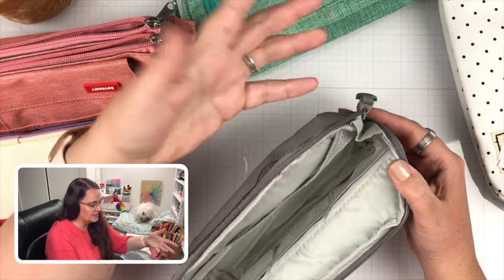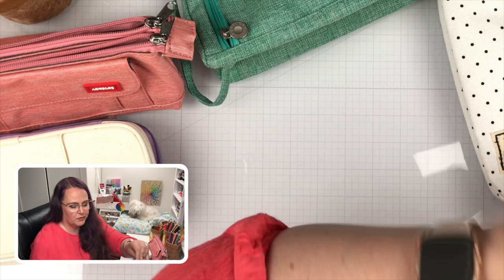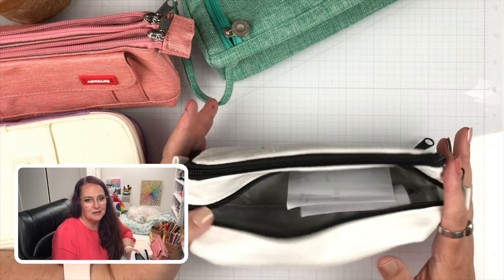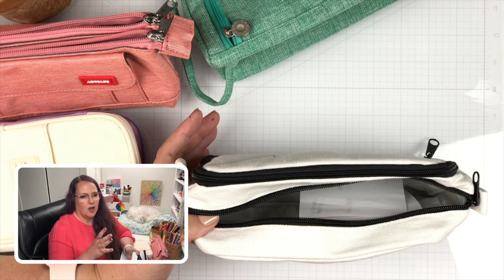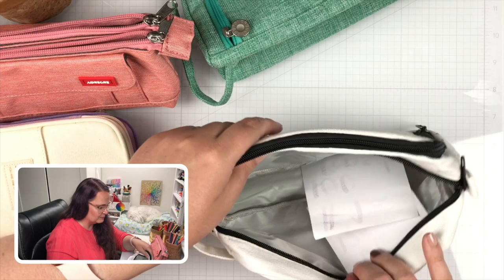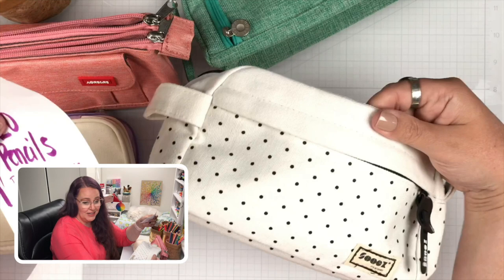Okay, let's go to bag number 4. They claimed on this bag right here that it can hold 100 or more pens or pencils, and oh boy, this is a large capacity bag. Now remember, large capacity isn't necessarily a reason to purchase a bag over another bag. It might be the reason, but we're looking more for versatility and a well-made bag, right? But wow, I was impressed with the capacity of this mighty little bag here.